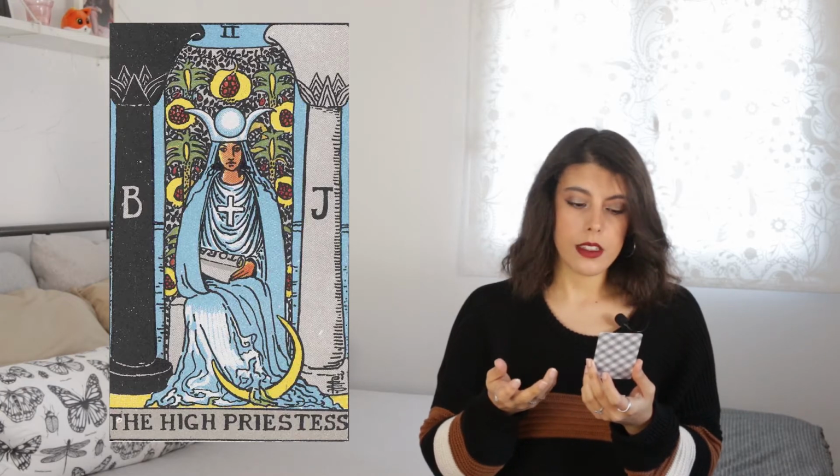Moving on to her robe, it's a blue robe, and this is a very important thing to analyze. The color blue is connected with the element of water, which brings us the notion of sensibility and consciousness.